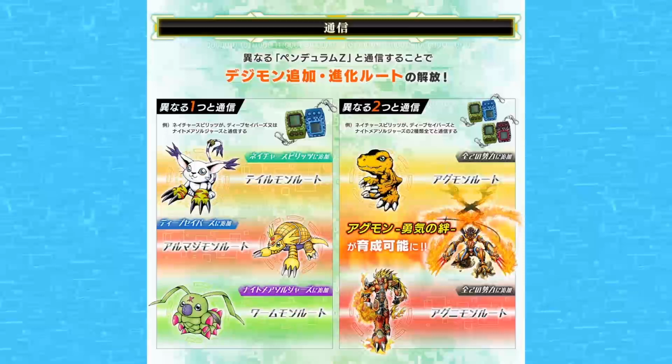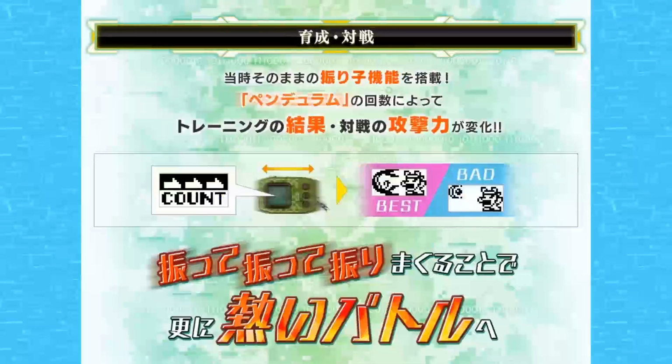And then connecting with both versions will allow you to unlock an Agumon route, an Agunimon route, and an Agumon Bonds of Courage route. So that's pretty cool. I do like Agunimon and Bond of Courage, so we're getting a little bit of Kizuna in this device, with Morphmon as well as the Bond of Courage. And I guess no Goemon Bond of Courage though, or at least not that we know so far.